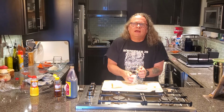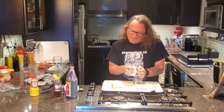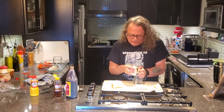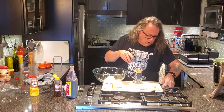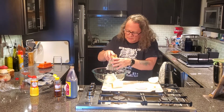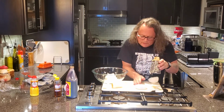And you see that I did the pear before I did the onion. That way, the pear is not ruined. Don't worry, I cleaned that earlier on. Oh yeah, a lot of good juices in there.